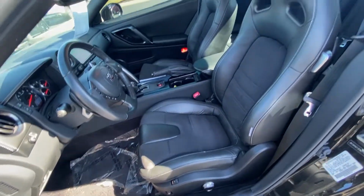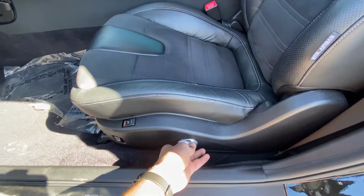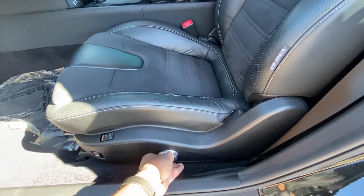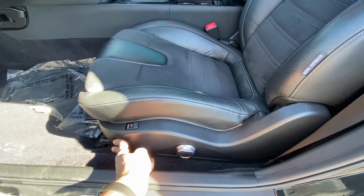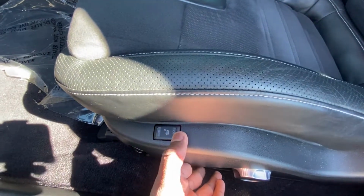And there is your power driver's seat with power lumbar support. And then you can just adjust the seat back and the bottom using this knob here, and it's pretty neat actually. And then you can move the seat bottom up and down using that button there. And then you have 2-stage heated seats.